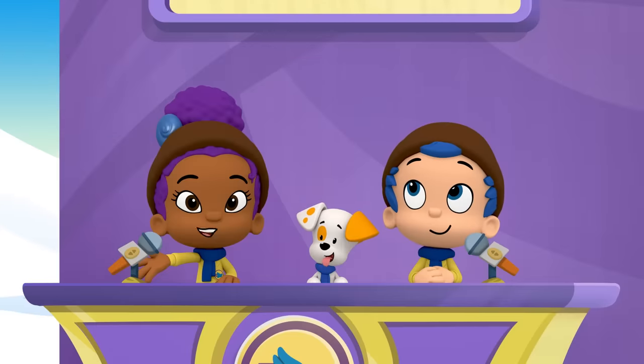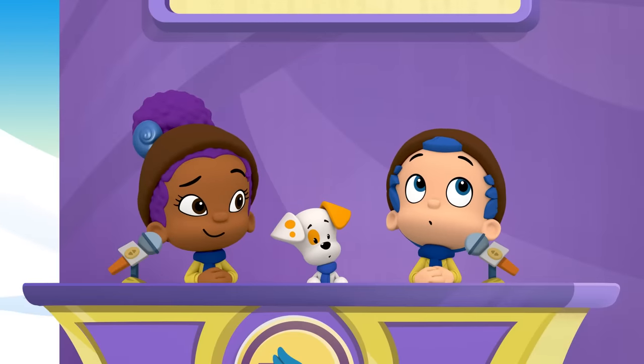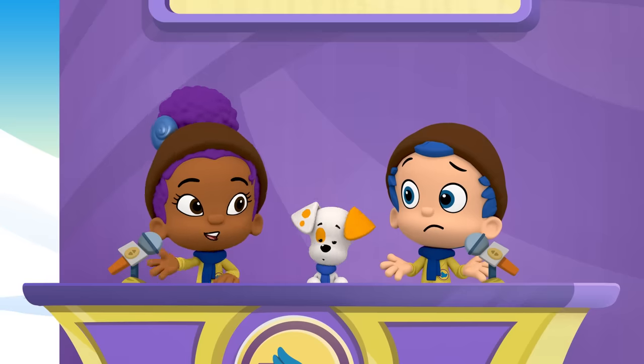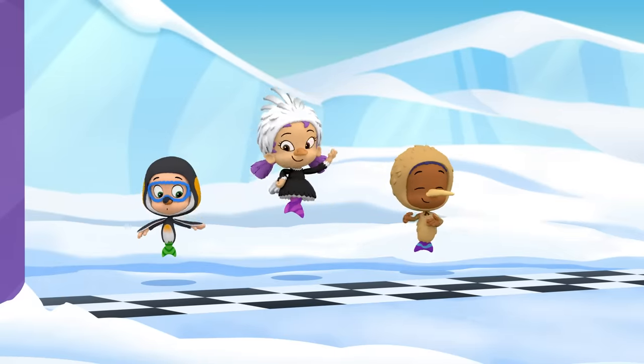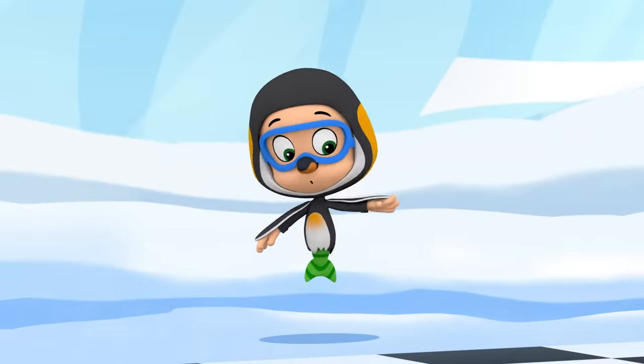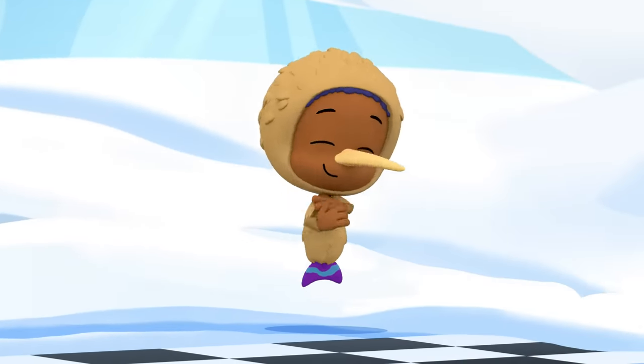You're welcome. Let's meet our first bird team. Gil, they're not up in the air. I thought they were birds. They are, but they don't fly. They're flightless birds. Introducing Penguin Nani, Ostrich Oona, and Kiwi Gobi.